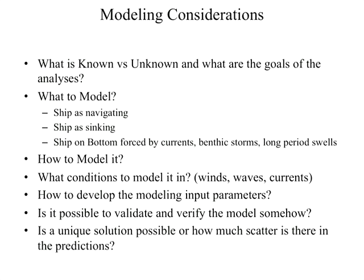You can model the sinking. You can model the ship on the bottom being forced by currents and benthic storms, long period swells if the water's shallow enough. The questions are, there's many ways you can approach a model like this, and I tend to go with the easy ones. But this whole paradigm is sort of in its infancy, and I'm sure there's going to be a lot of people trying interesting things going forward.